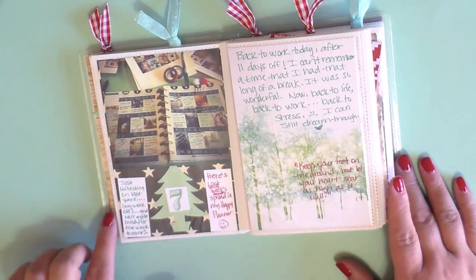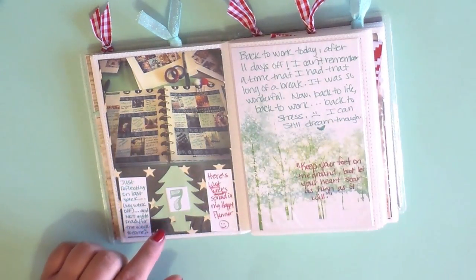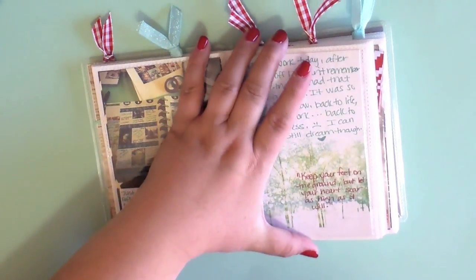This was my Instagram photo. And I just journaled, it says, back to work today after 11 days off. I can't remember a time that I had that long of a break. It was so wonderful. Now back to life, back to work, back to stress. I can still dream though, and that's the key. I can still keep dreaming.